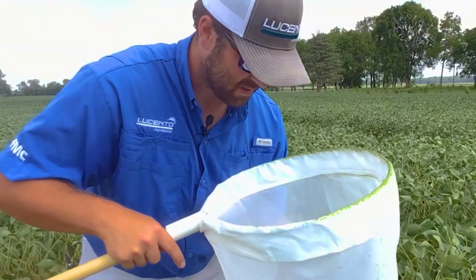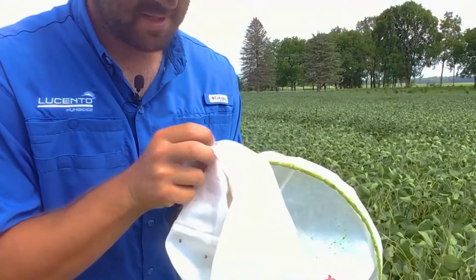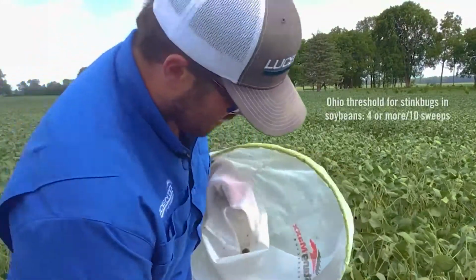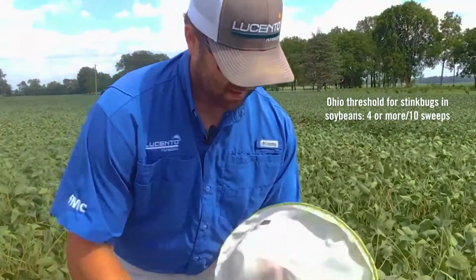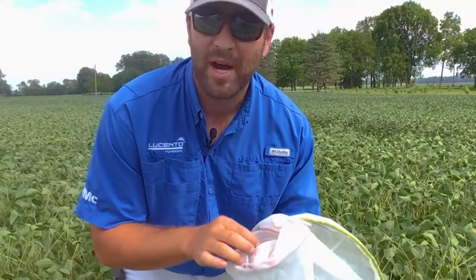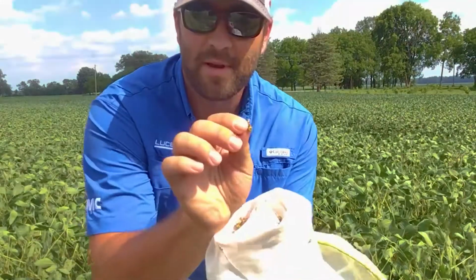Now, this guy that is walking up here is a problem. This is actually a nymph of a stink bug, and the threshold here in Ohio is actually 4 or more stink bugs. It doesn't matter if they're nymphs or adults. You got to treat, and that's because they will feed on the pods and cause either a yield quality issue or a yield loss. Here's another one.